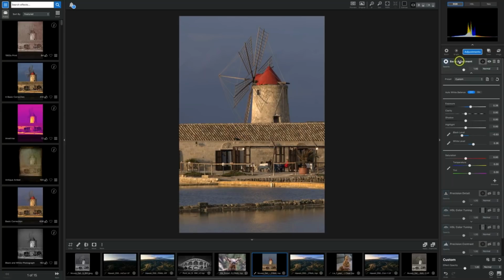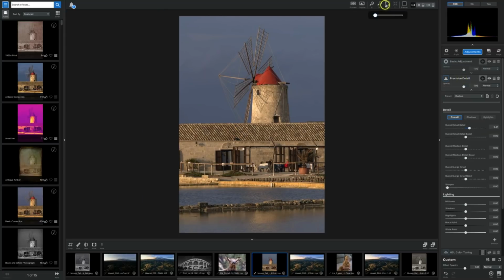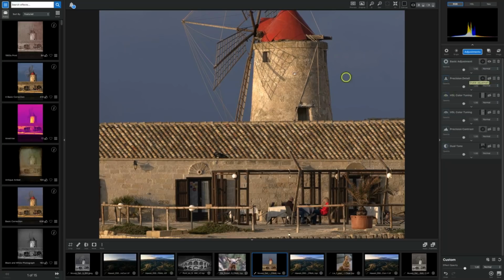Then the next thing, and that's all I did on the basic adjustment. The next thing I did was precision detail, and let me enlarge that so you can see what happened here. That's just getting back that detail that the camera was not able to translate all the way, or that gets lost from the translation of the capture. If I turn that off, it's kind of subtle, but you can see the detail in the tower, and that's really the stonework, because this thing is really old, and the tower and everything, that's kind of my main interest there. And when I turn it back on, now you should be able to see that detail again.